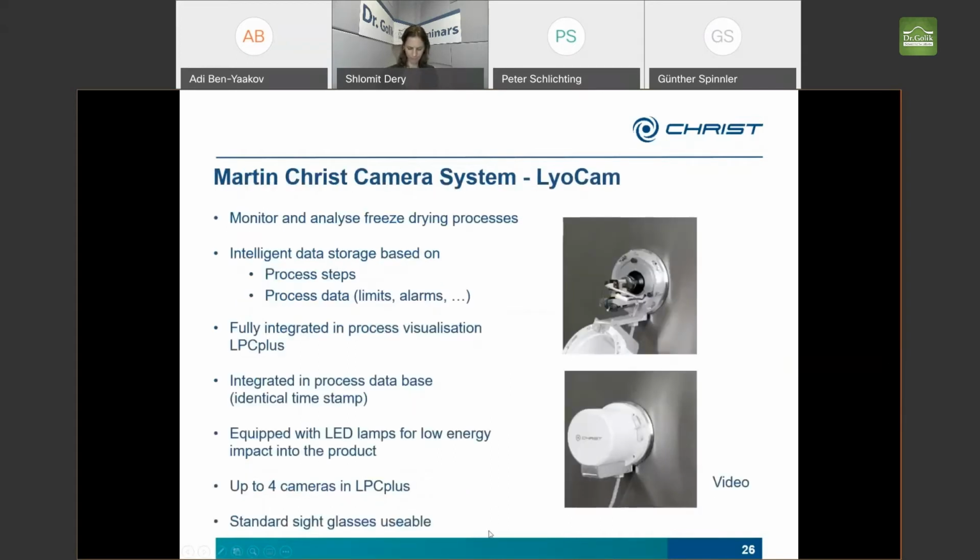Another nice tool for monitoring your process is visual monitoring. You can use a kind of camera system. In the past, a lot of customers had their own camera in front of the lyo and monitored this process, and a freeze drying process takes a long time. A lot of processes are more than 24 hours. Then they have the video, a film, and they have the process data, but they don't really know where there were some changes in the video. They don't know when it was during the freeze drying process.